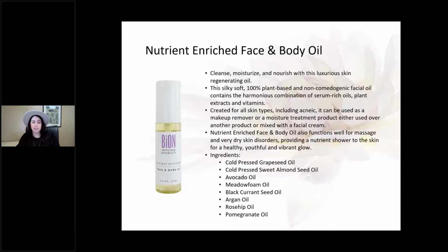And then the other way you can use it for at-home purposes is as a nighttime oil or moisturizer. It would be the last product you would put on. So I like to pair it with a hydrator, such as your Pure Hydration Serum. That would be great to put on, and then to follow it up with this oil so that you're locking in that water with this oil, and your skin can actually accept and use these oils because it's nice and hydrated. So the base of this is grapeseed, and then we've got some almond, avocado, meadowfoam, black currant, argan, rosehip, and pomegranate oil. And actually the rosehip is really good for calming redness as well. So another good reason why it's great for your sensitive or reactive skin.